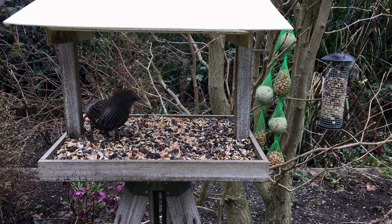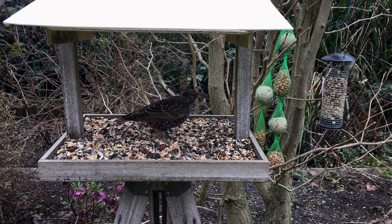However, their aggressive behavior can disrupt the balance of your backyard ecosystems. They can outcompete native birds for food and nesting sites, and their droppings can create quite a mess. Additionally, starlings can be quite noisy, making them a less desirable visitor to your feeders.